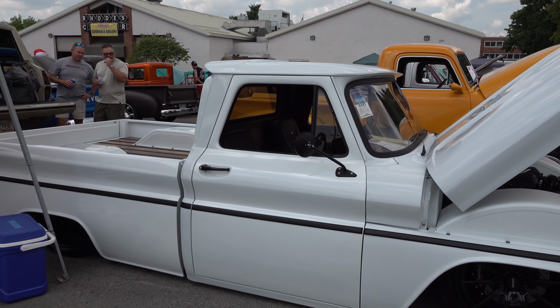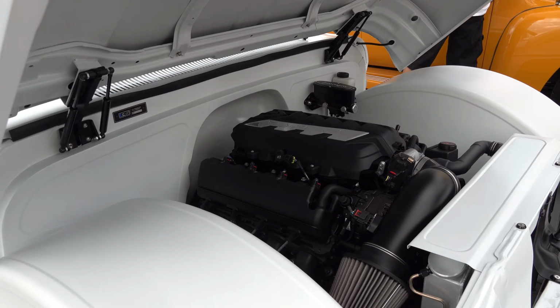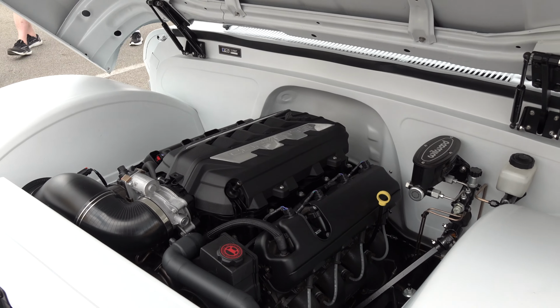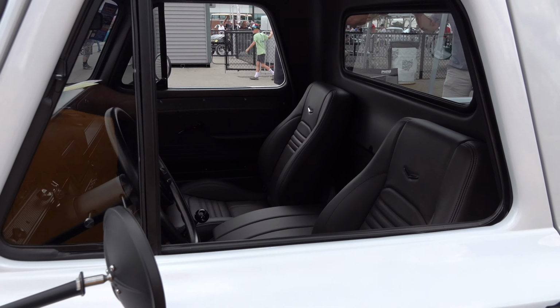2024 Goodguys Columbus event. Always a good show. A lot of cool shows up. And there's a lot of awards given away. So I don't know exactly what section this was in. Trucks, late, early, one of the two. You know me, all I know is cool. I don't keep up with all the details.